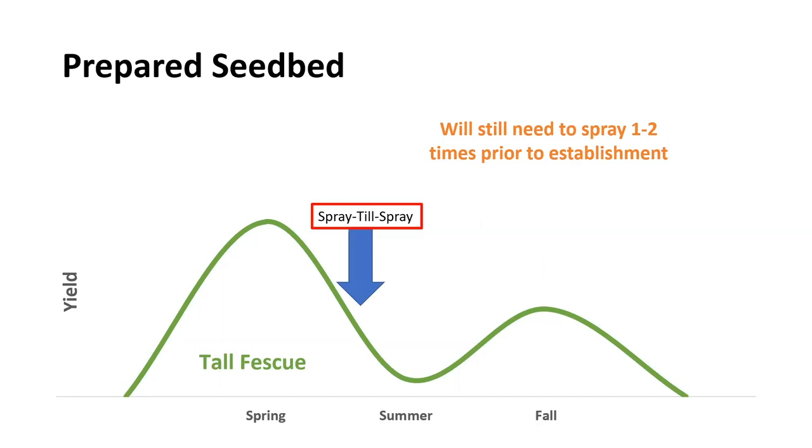So we're going to do basically a spray till spray through the summer. You're going to spray, kill the stand in late spring, do conventional tillage, and then spray it again. You may also have to do an additional spray just prior to establishment in the spring. So this is going to have more labor in that you're going through the field and producing tillage.